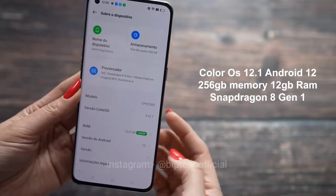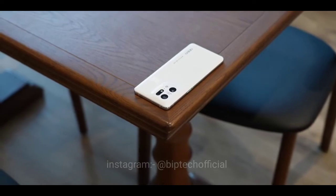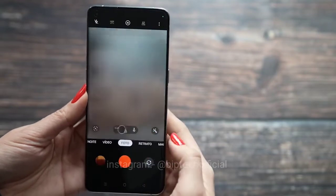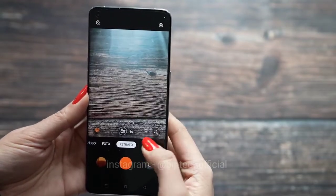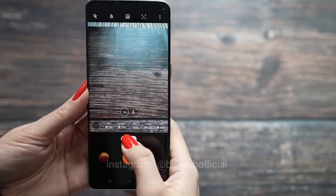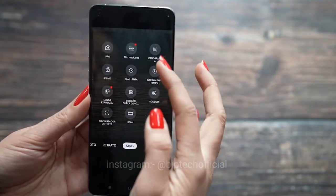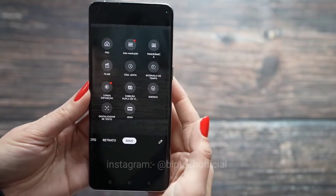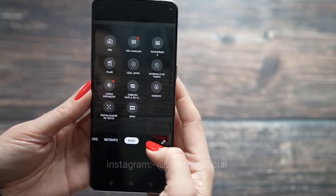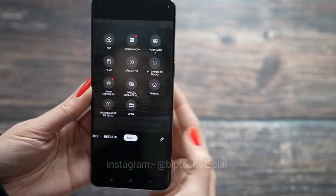Moving on to the camera, Oppo Find X5 Pro is featured with a triple camera setup in a slightly raised camera bump. Here, the main camera is a 50-megapixel f/1.7 aperture wide-angle lens that supports OIS. Supporting the main camera, there is a 13-megapixel f/2.4 aperture telephoto lens with 2x optical zoom. Lastly, completing the setup is a 50-megapixel f/2.2 aperture ultrawide camera with 110 degrees angle of view. Also, this time, Oppo collaborated with Hasselblad for color calibration, so surely the camera is flagship level.